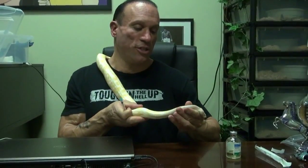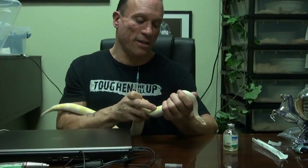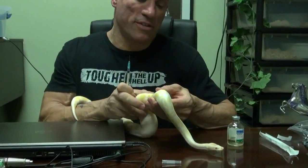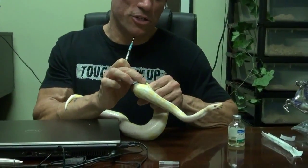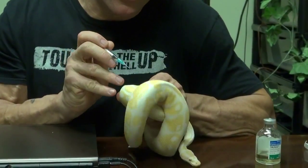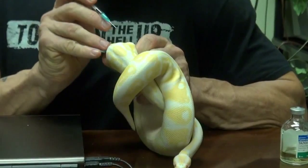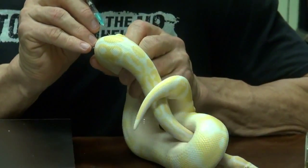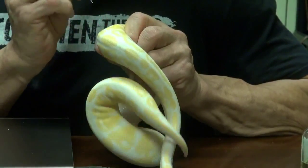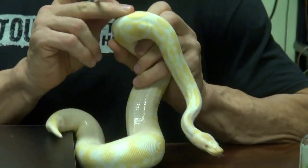And what you do with the snake is you go a third of the way down the body, and you feel for the spine. Okay, when you have the spine, which is right here, you go just to the side of it, and we're going to go right in on an angle. Let's see if she's going to let me do this. Otherwise, we might need some help. Injected it, beautiful. Give it a little rub.